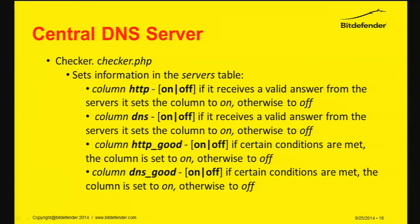The second component, the checker, is described by the checker.php script. It verifies information about the servers. So it sends specific requests to each server and expects specific answers. If a valid answer is received, some columns from the server table are set to on. Columns such as HTTP, HTTP good, DNS, DNS good. If the conditions are not met, these columns are set to off.